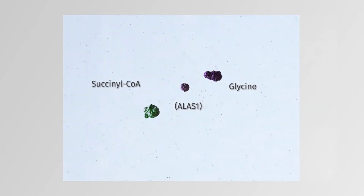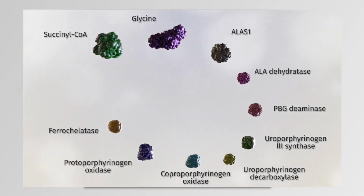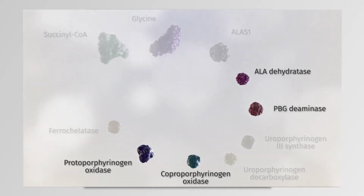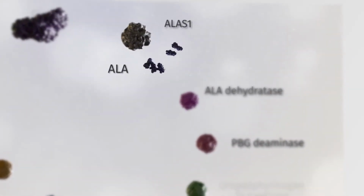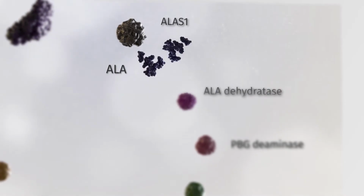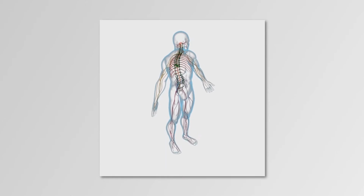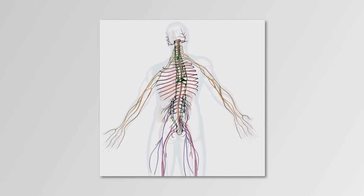Aminolevulinate synthase 1, ALAS1, catalyzes the first step, converting glycine and succinyl coenzyme A to delta-aminolevulinic acid, ALA. In individuals with acute hepatic porphyria, AHP, a genetic mutation leads to an enzyme with reduced activity at one of the later steps. When an event induces ALAS1 expression, the slow enzyme cannot keep pace, causing a buildup of heme precursors from previous steps. Some of these precursors, particularly ALA and porphobilinogen, PBG, are potentially neurotoxic and associated with the painful attacks characteristic of AHP.